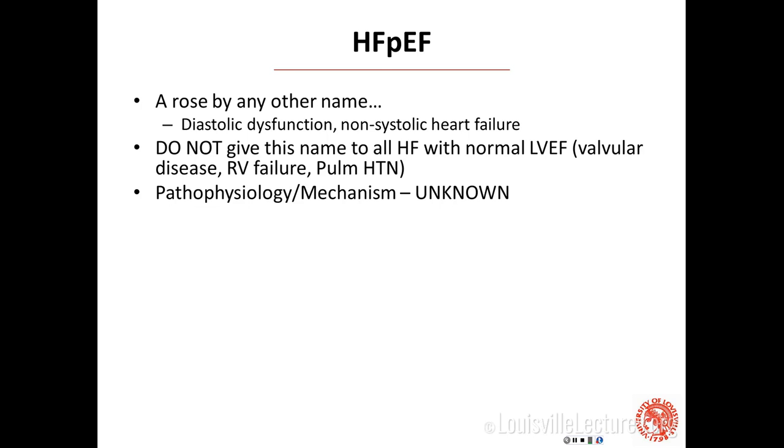We really don't understand this mechanism at all. If you can discover that, good job, you'll win some big prizes. But we think that about 50% of all heart failure in this country is actually HFpEF, so you gotta know about it. What medicines are evidence-based to improve mortality in HFpEF? Name them. None. That's absolutely correct.